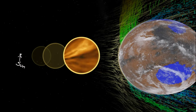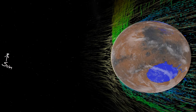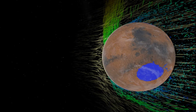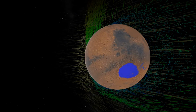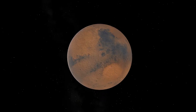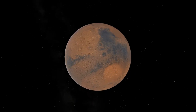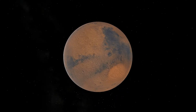In contrast, Earth's strong magnetic field guards our atmosphere from the solar wind. Mars isn't so lucky. After a few billion years of cosmic bombardment, the solar wind stripped so much of the Martian atmosphere away that the climate on Mars became uninhabitable for life as we know it.